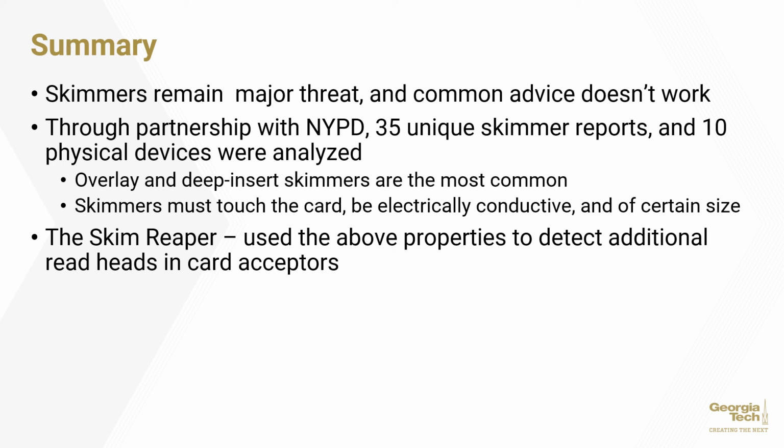So in summary, skimmers remain a major threat, and what the authors were able to do is collect data from NYPD on 35 unique skimmers, analyze them, and discover what the 3 common characteristics of these skimmers are. They built the Skim Reaper device based on these properties and went back to New York City and tested it on real skimmers, and it worked with a 100% success rate.